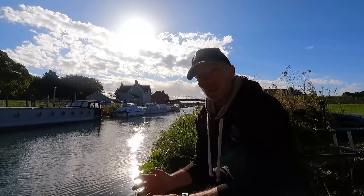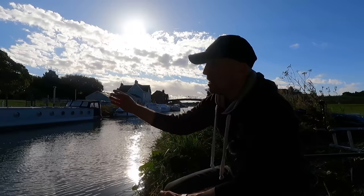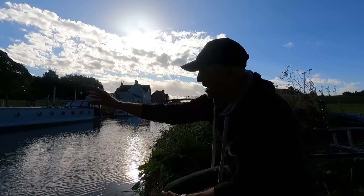Contemplating putting my feed in, I've got some very, very heavy groundbait. But I've got to consider where I'm going to throw that, because obviously the flow is going right to left at the moment. So some bait's going to spread up to my left, and then later in the day, it's going to start washing back down to the right.